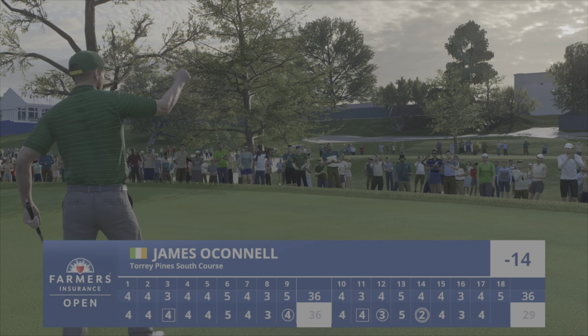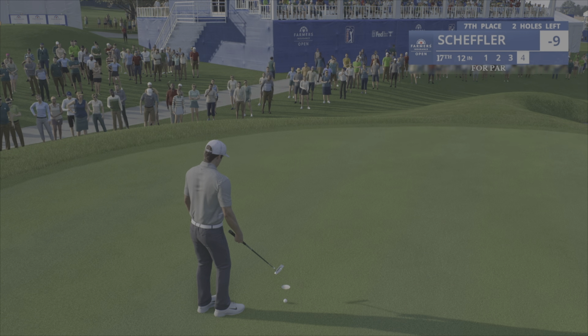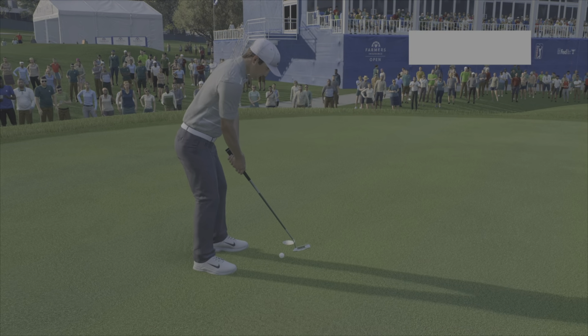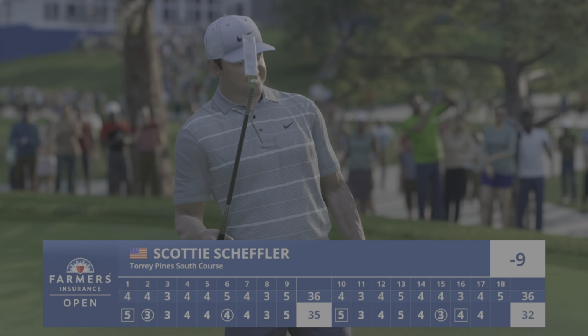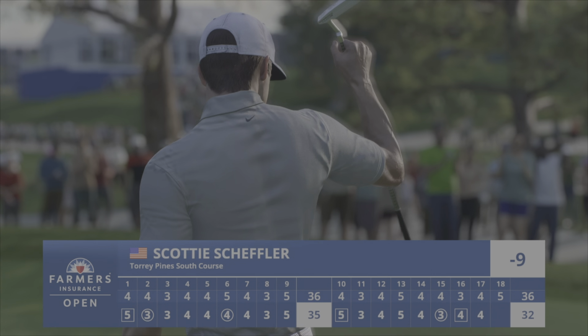Yeah, that's a good putt. It is in for par here at 17. And he'll remain at 14 under. No problems there. That's a par here at 17. And he'll remain right where he is.